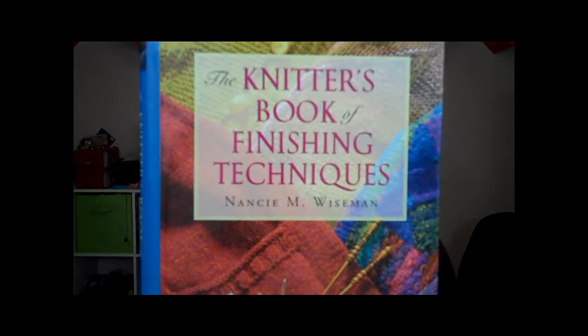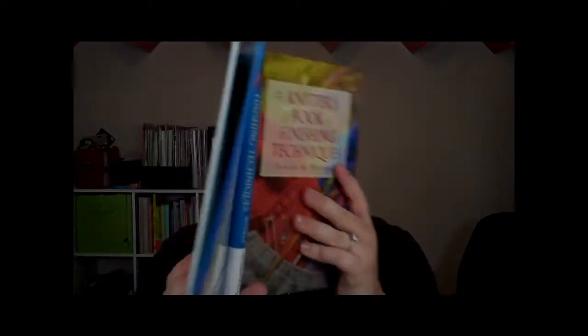The Knitter's Book of Finishing Techniques. It's got lots of helpful information on seaming, how to block, different ways to do neck bands, arm bands, just borders. Very helpful. It's got great illustrations, so I always can find the answer in this book if I'm actually not too lazy to just go on YouTube and look it up. So this is a helpful book to have.